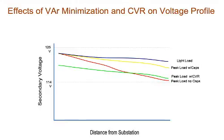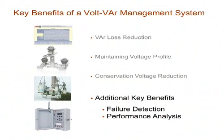But without capacitors, that drop would be significant across the feeder and would approach 114 or even lower if capacitors aren't utilized effectively. By utilizing capacitors effectively, it then flattens that voltage into a more normal range, but that allows us to drop it down for conservation voltage reduction. So we're driving much lower at the source and still achieving the minimum voltage at the destination, at the end user. Failure detection and performance analysis.